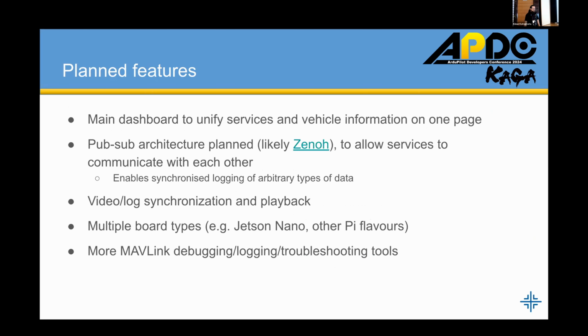We are also looking into pub/sub architectures. We have been looking a lot into Zenoh. We're just trying to make it easier for services to talk to each other and kind of simplify the whole data pipeline. We also really need to get video and log synchronization and playback done, so if you're scrubbing a video, you can see all the data there instead of just the video. We're also working on supporting more boards, like other Pi flavors and some NVIDIA boards. And we always need some more debugging, logging, and troubleshooting tools.